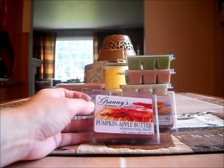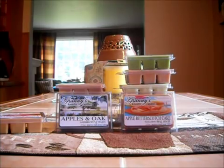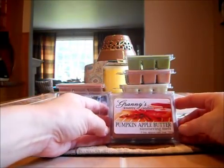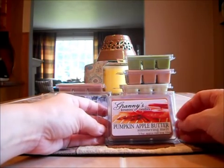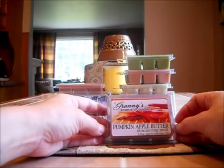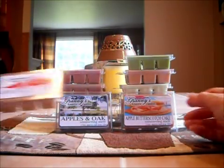Okay, I'm definitely getting the other notes. I'm going to say an orange or a pear scent. It's different. I'll have to see how this is when I melt it, because it's different. I was expecting really heavy on the pumpkin and apple, but there's other notes. It smells nice, but I want to see how this is melted, like I said.